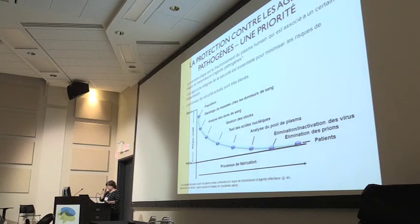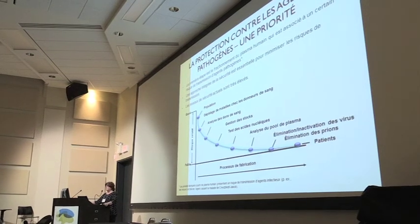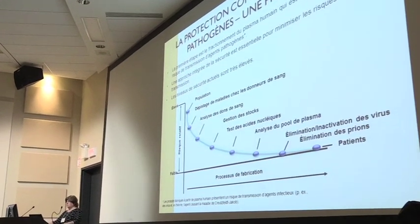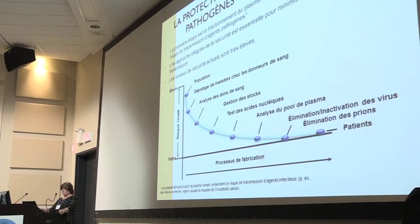Because it's a blood product, and you hear horrible things about blood and transmission of pathogens, what we always tell the patients is that it's a little bit different, this product. Because when you look there, you'll see at the very beginning, when people donate their blood, there's a higher chance that there may be a pathogen or something that gets into the bloodstream. But what the company does, and this slide is from Grifols, they were very nice, they gave me this slide.